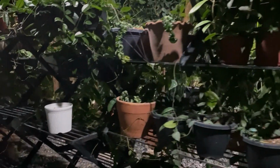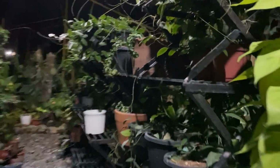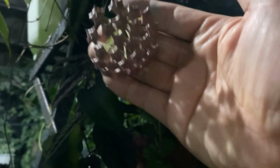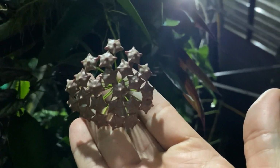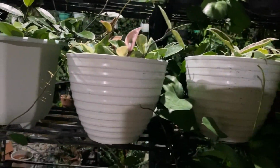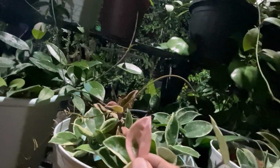Okay, this is our Hoya section of the garden. We made this plant stand. There's another flower. I gotcha. Another flower. Look, shaped like a star. The first young leaves are colored pink, and then later on it turns green.